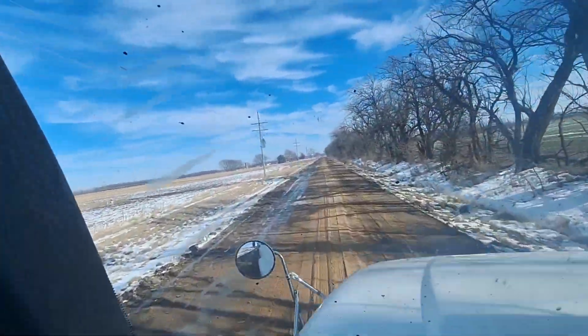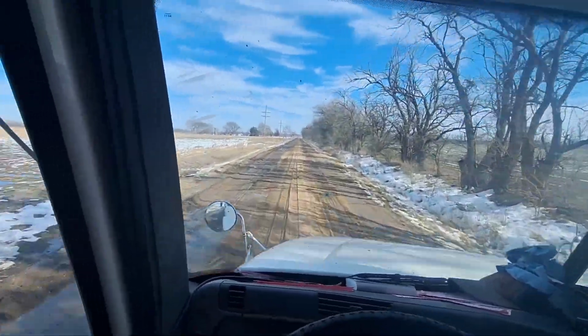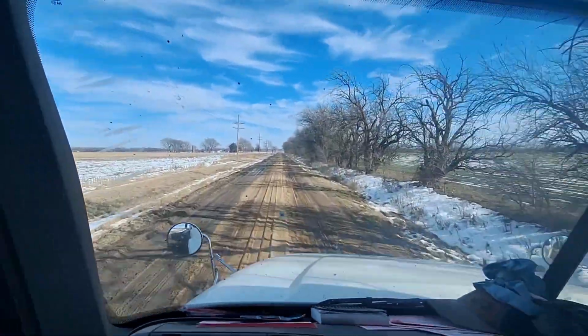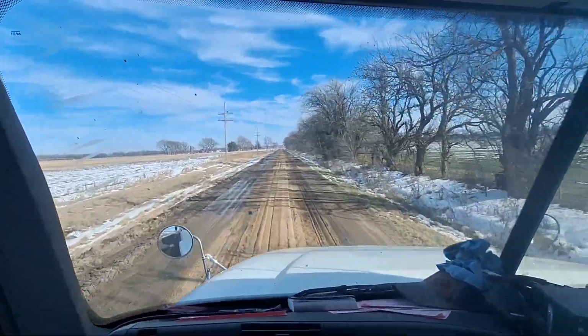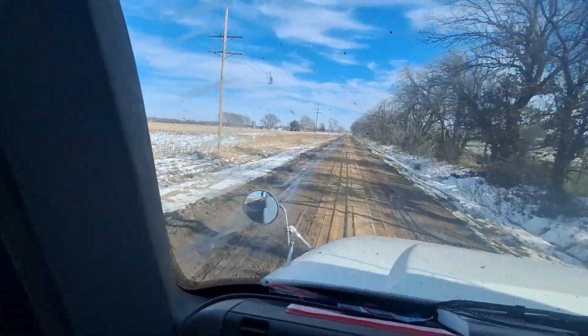Jay dumped his off, he's turning around up there. We went around the section, it was so muddy and rough. It was taking us forever. We're going about 5 to 10 mile an hour, so we're just turning around at the intersection and coming back down. And this one isn't great, but it's passable.